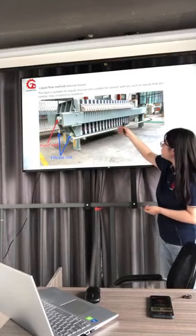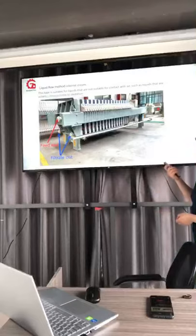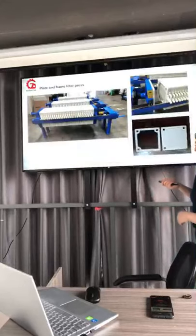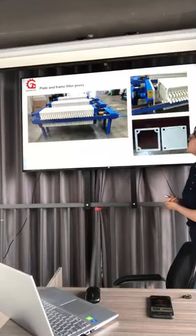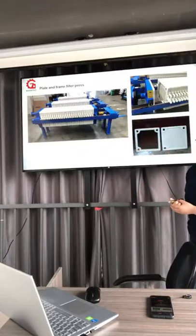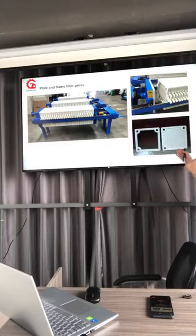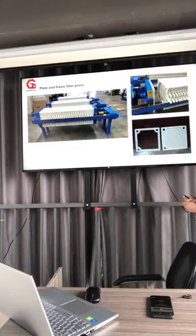This is a membrane type filter press. And for the next part, we will tell you about some types of filter press. Here is our plate and frame filter press. The plate and frame filter press is made of one plate and one frame, one plate and one frame.